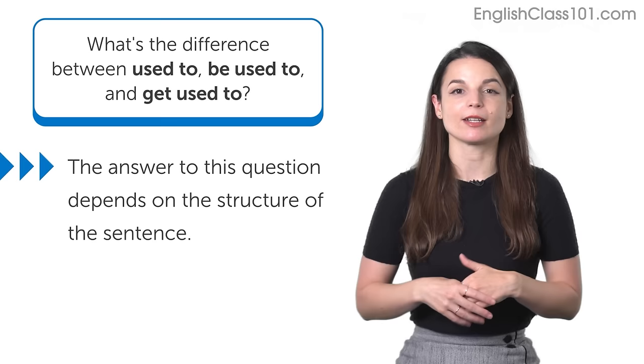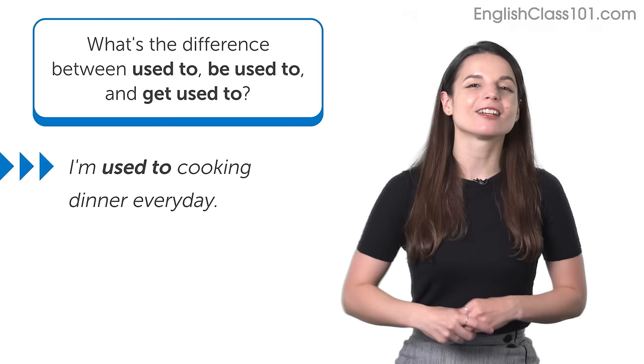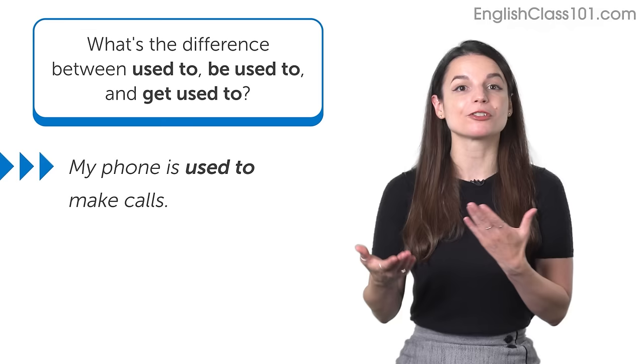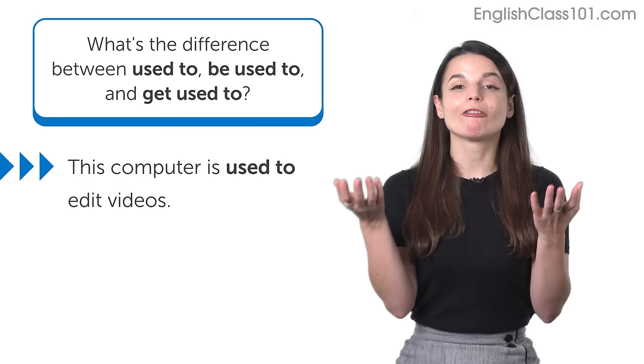When we use the expression "used to," like "I'm used to doing this" or "I'm used to doing that," it means I am accustomed to doing that thing. So "I'm used to cooking dinner every day" or "I'm used to exercising every morning." It means I'm accustomed to doing that thing. "Be used to," on the other hand, refers to the function of something. So for example, "my phone is used to make calls" refers to the function of my phone. Or "this computer is used to edit videos" refers to the function of that computer. So when we use the be verb, "used to" pattern, we're referring to the function of something. Okay, so we have this "used to" and "is used to" pattern to consider.